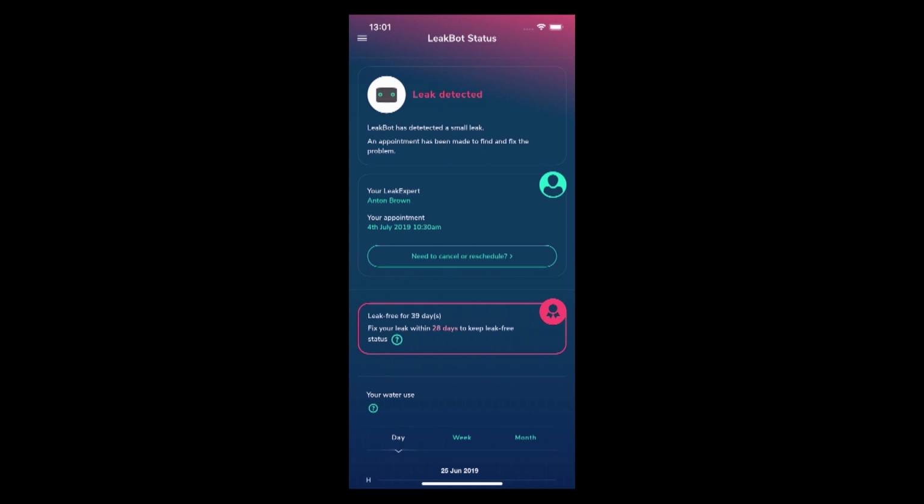But I'm sure you're wondering, that sounds great, but do the commercials stack up? So let's now have a look at how the product looks from the insurer's perspective.